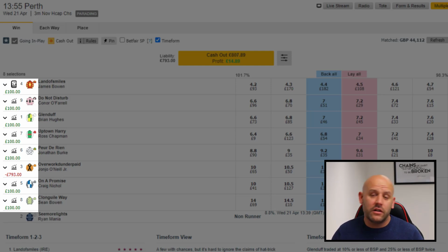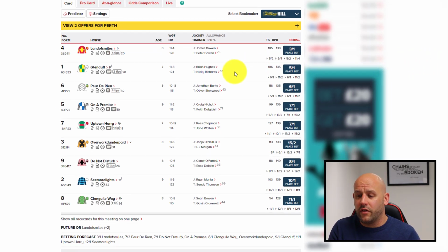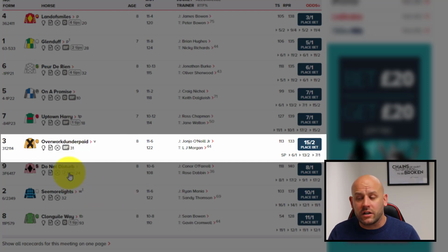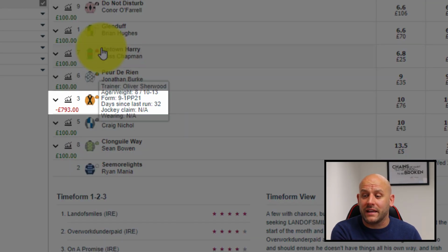That's because looking at the horse racing this morning, I decided that there was an increased chance that one particular horse in this race was likely to drift. That's not to say that others won't drift, but this one I thought would more than anything. So around about 11 o'clock, you can see on the Racing Post there, Overworked, Underpaid. That was the selection that I chose, and I laid for £100. That means I said I would bet against it winning.